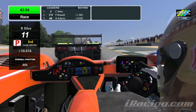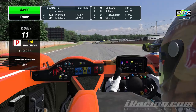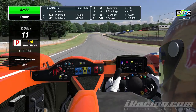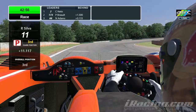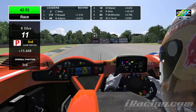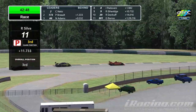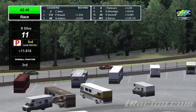Looks like he gets a little bit loose trying to get on the left side, but the DPs and HPDs have such similar acceleration. Here he goes, making a move onto the outside. I believe he cleared him. Yep, and he is back up in 4th place overall.